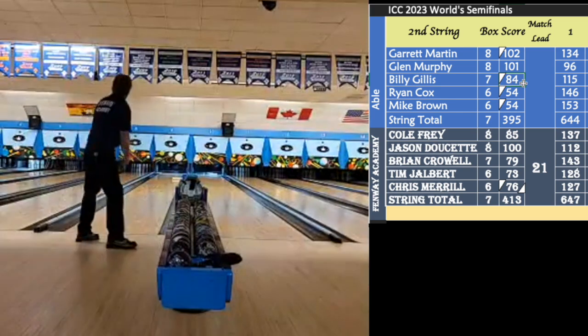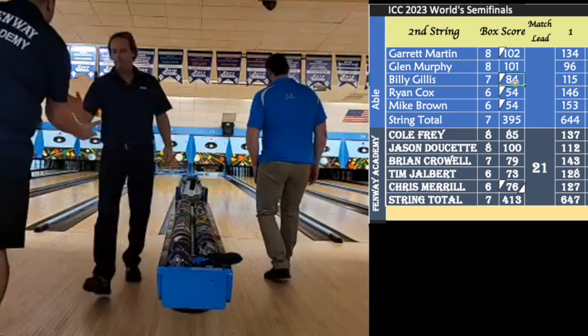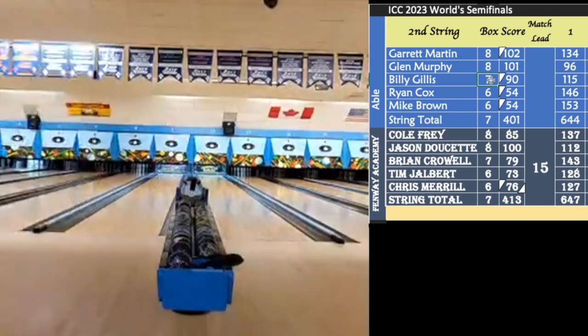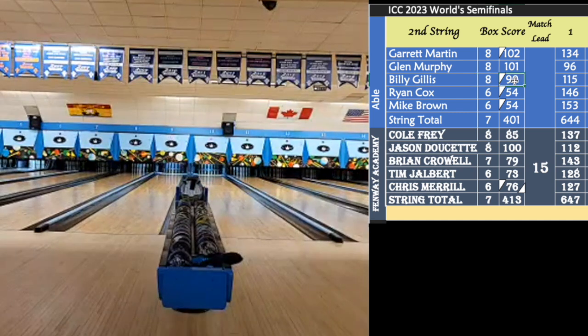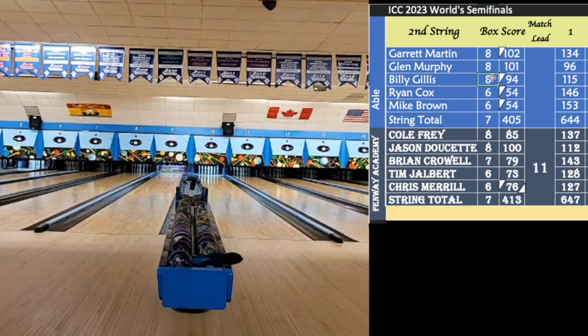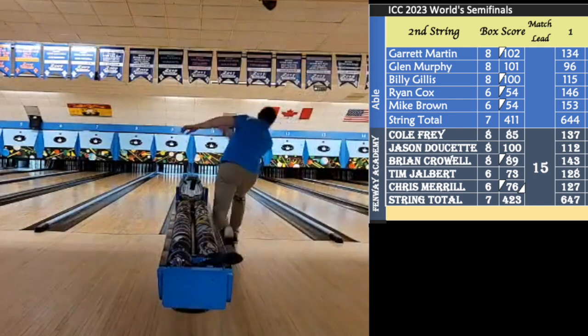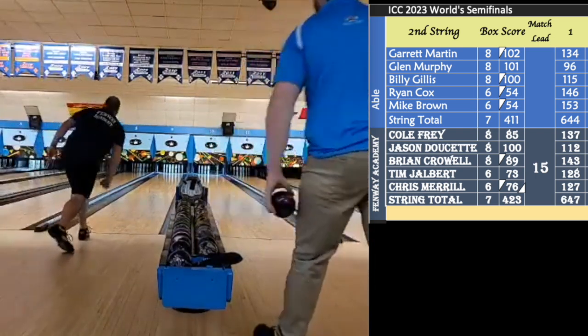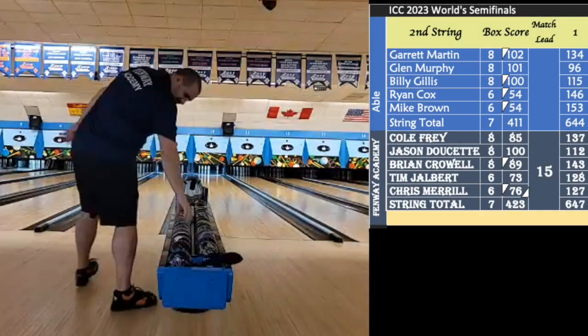Crowell. Got a count, Jalbert? No. Well, lead is down to 11. So here we have Jalbert and Cots. $13 for you guys? One you make, bud, that's the one you make. The right side, he was in the bonus. Jalbert in the bonus. You're going to make this kid come out.